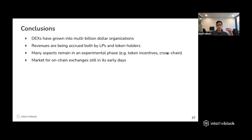So I would think these have the potential to further propel the growth of DEXes in the next couple of years. So all in all, I would argue DEXes are still in the early days and have a very high addressable market to go.